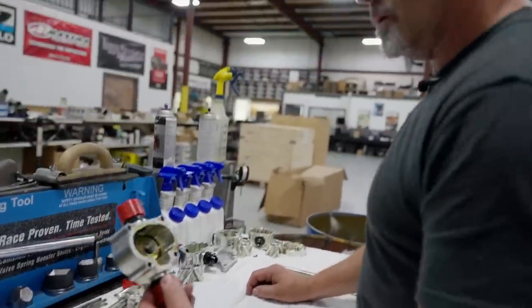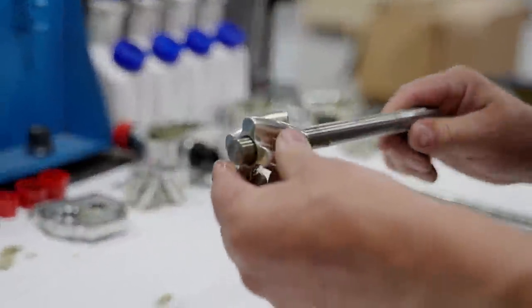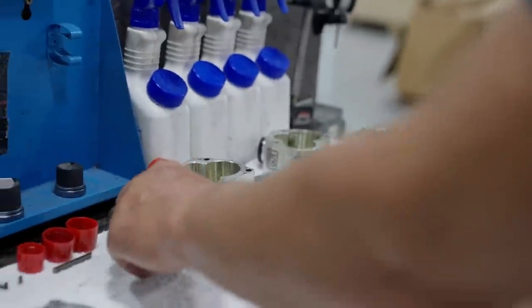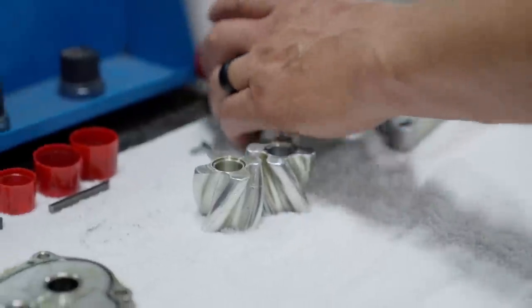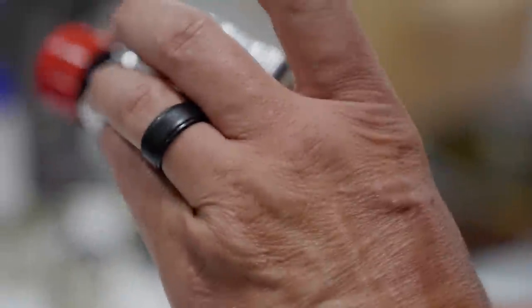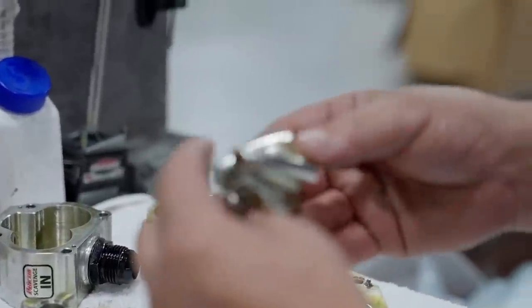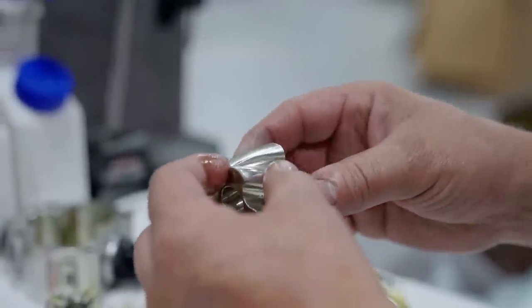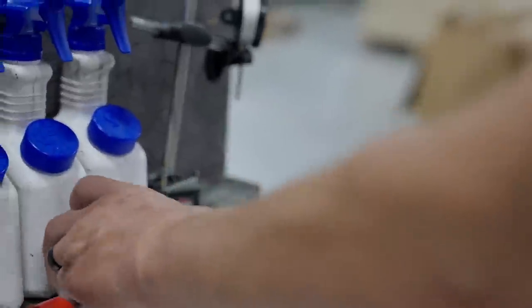Okay, so I just jumped over here to see what's going on, and that housing looks fine. That looks fine. Bearings look fine. That section looks good. That section looks good. That section looks good. That section's fine. Rotor. This one's touching something, just a very minute amount.